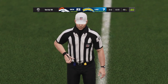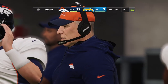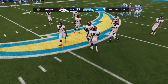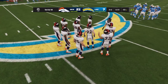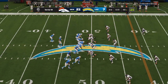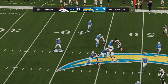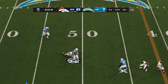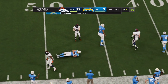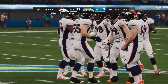After review of the play, the ruling on the field stands. So the challenge there does not go their way. This will indeed remain a completed pass. 2 first downs have them up near midfield now on 1st and 10. Looking to throw. Herbert. Flushed to his right. And he'll be brought down at the 48-yard line. He'll get 3 yards on the scramble there at 2nd down.